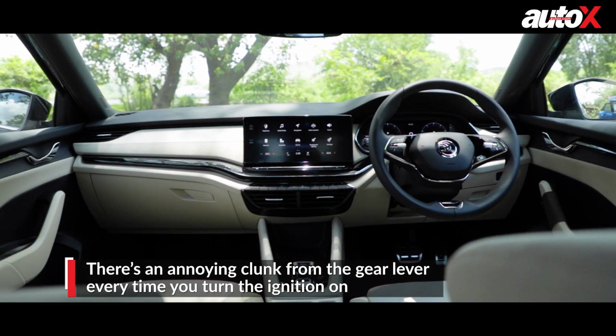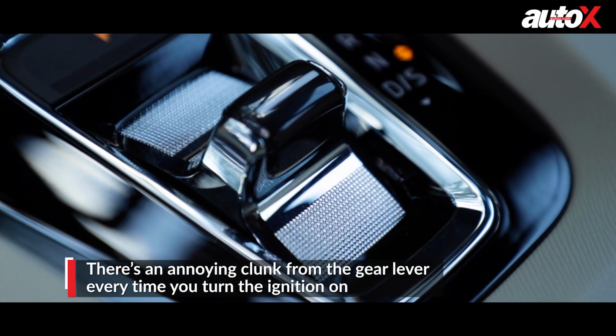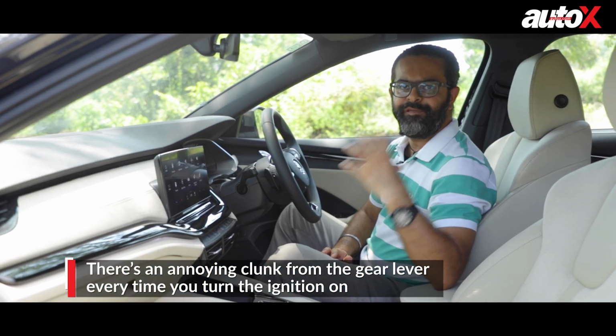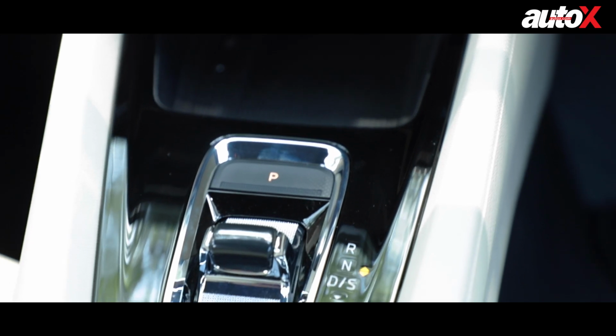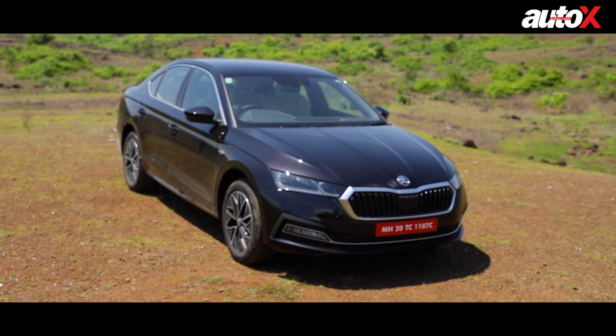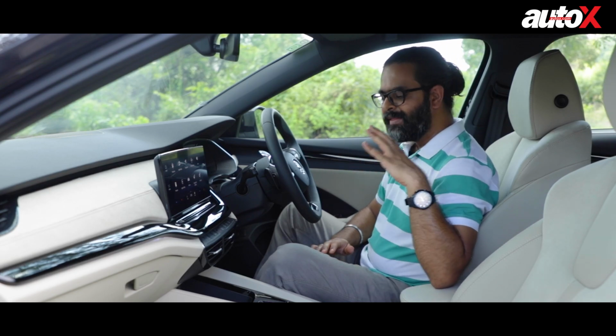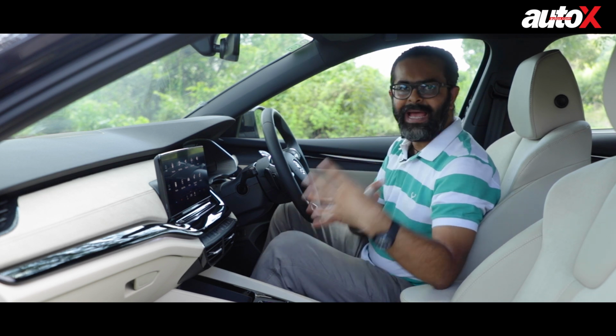And to that end, I really love the tiny little gear lever that you get in the center. The Octavia makes use of shift-by-wire technology, which electronically connects to the transmission instead of mechanical linkages. This essentially allows Skoda to do away with the traditional gear lever, thereby making more space in the cabin.